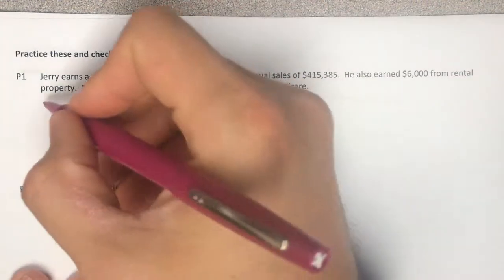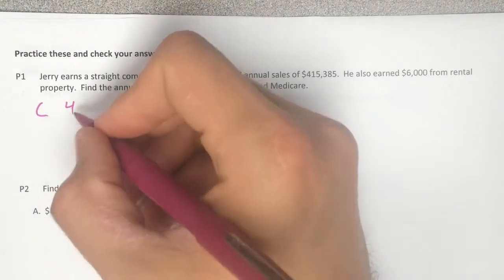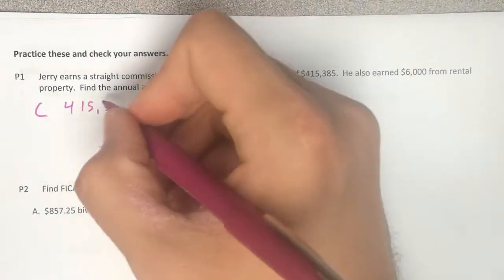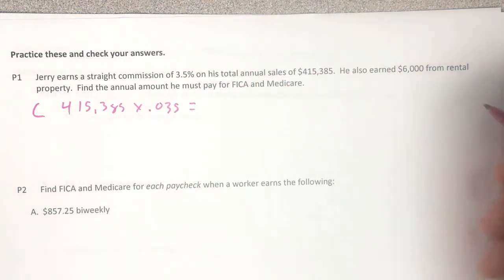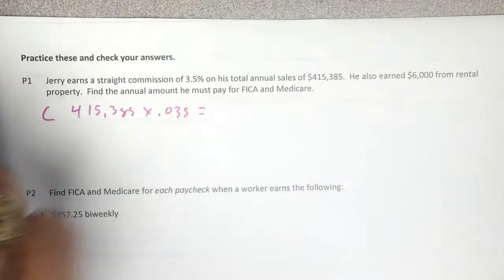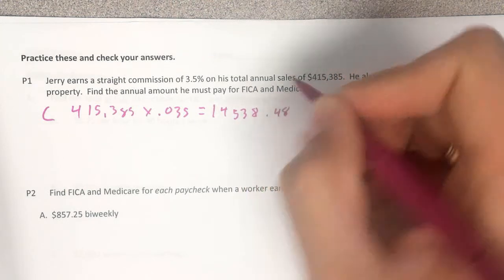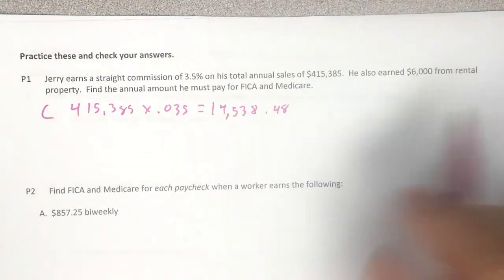Okay, let's find his commission. My commission is going to be my $415,385 times my commission rate, which is 0.035. Calculate that. 415,385 times 0.035. So we make $14,538.48. Again, decimal rounds up. That 5 turns a 7 into an 8. So that's how much he earned from his commissions.